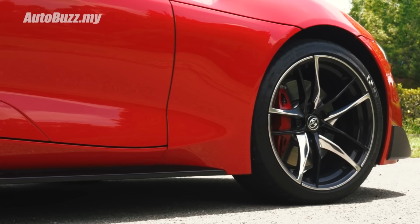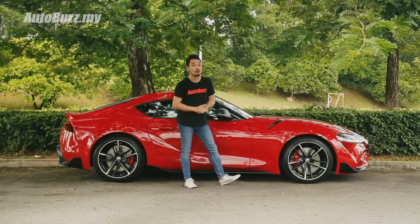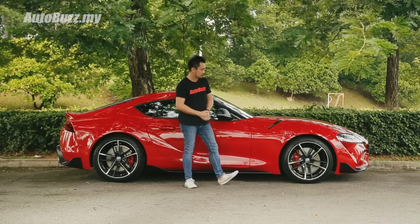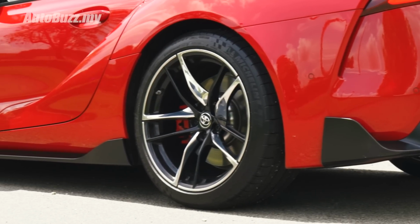19-inch in size, wrapped in Michelin Pilot Super Sports, specially made for that other brand. So the fronts are 255/35, while the rear slightly wider at 275/35.